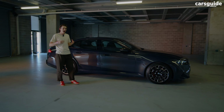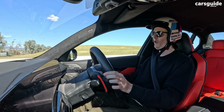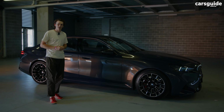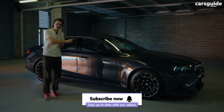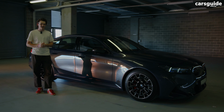We're here today at Bathurst at the Mount Panorama racetrack with two questions to answer about the new car. Firstly, whether the new M5 can deal with rough Australian roads. But second, and perhaps more importantly, whether this new, heavier, slower car actually marks progress over its F90 predecessor.